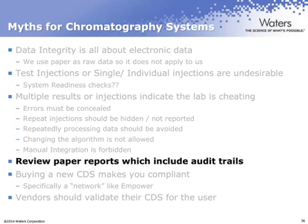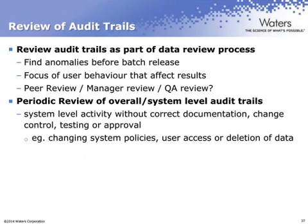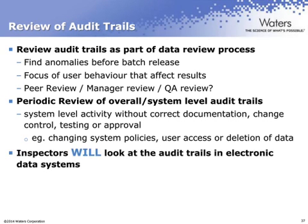We'll look at reviewing data and paper reports. Annex 11 says we need to look at reviewers' audit trails, and most of our customers are struggling to come up with a good SOP at the moment, which meets the needs to look at some audit trails as part of data review and look at other audit trails as potentially part of periodic review, system-level activity, that kind of thing, which doesn't affect day-to-day data. Inspectors will look at them, so be sure that you're aware of what is in them.